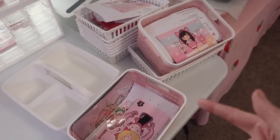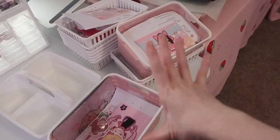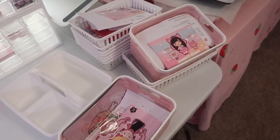So I also have a couple more in queue that I haven't started, but I think I'll finish these up first, send them out, and then go with the next batch. So that's my tasks for today.